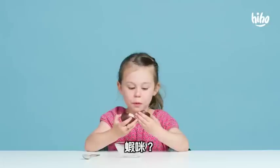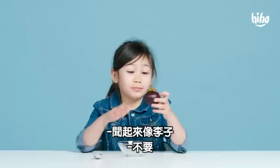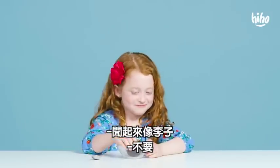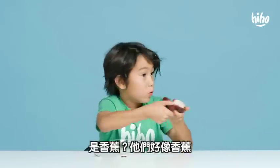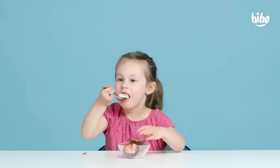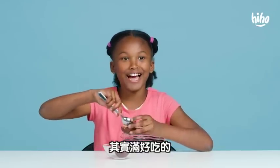Okay. Oh, it smells sweet. It smells like a giant plum. Oh, wow. Are these bananas? They look like bananas. It tastes good, actually.